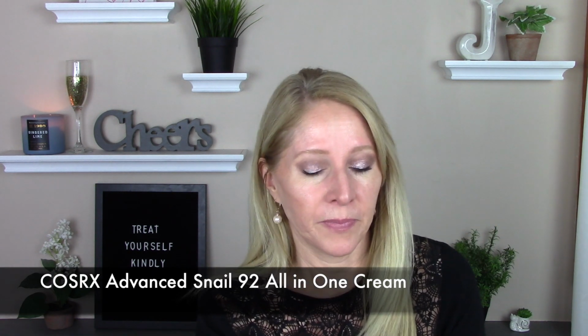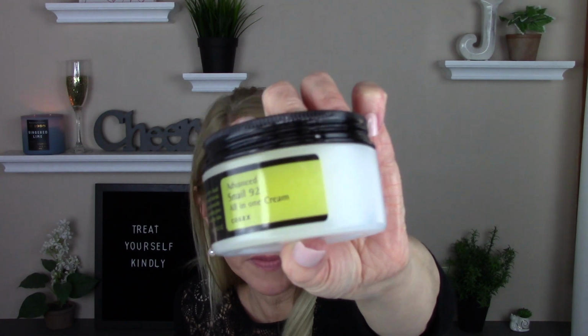And it's by COSRX. It's one of the best sellers. It is the Advanced Snail 92 All-in-One Cream. And let me show you. There's that. It has 92% snail mucin. It is absolutely beautiful for dry, dehydrated skin. Looks like that. I would suggest that you don't do what I've done before, which is go like this and then put this across my mouth and you get a little string of snail mucin across your mouth. Otherwise, it really isn't gross or anything. It's just a beautiful, soothing, healing hydrator. Absolutely great. It's full of antioxidants, elastins, glycolic acid, and collagen.